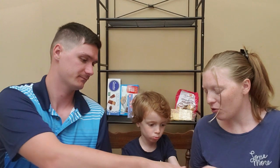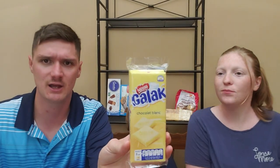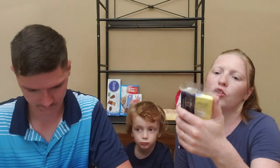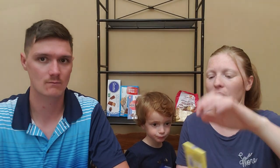Alright, here is another chocolate. Nestle. This one comes in two packages. I think this is either lemon or something. I'm not for sure. Wait, what's it say? Chocolat blanc. Blanc. It almost looks like baking chocolate. These are heavy. Oh, maybe. Baking chocolate here anyway is generally way too bitter and you don't want to eat it plain. You have to cook it in something.